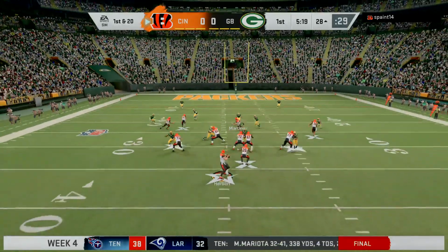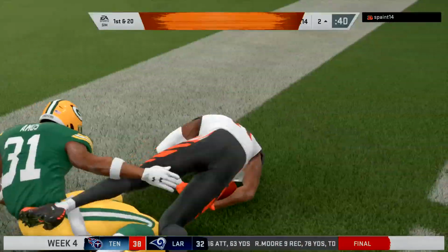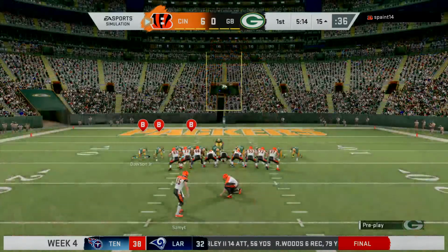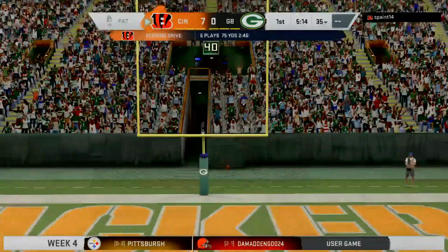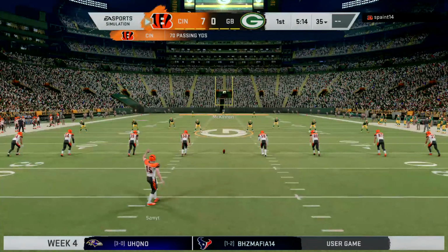From the gun, Herbert. Got a man open, it's Ross. And he'll take this into the end zone for a Bengal TD. John Ross, his 5th touchdown now on the year. And they are able to strike first here on their opening drive. Extra point splits the uprights, and that makes the score 7-0.